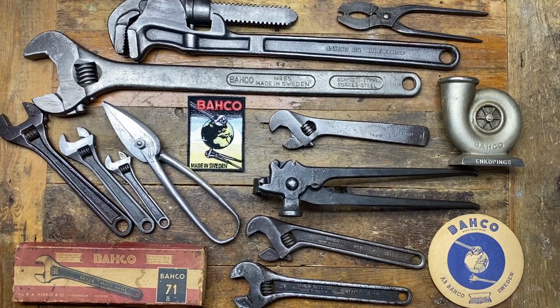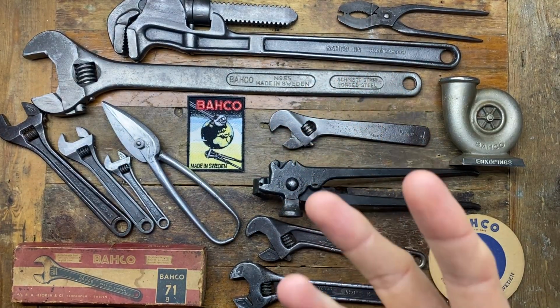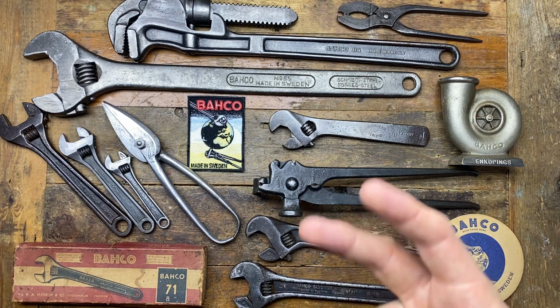Today is the day representing 3 years to the day of me starting collecting antique Bahco tools. The 16th of October was the first thing I bought, which was a Bahco 113 pipe wrench. And now this is the 3rd year, so over 1,000 days of collecting. I've done not too bad this year. I've just counted up and I've counted 24 items I've bought, so about 2 items a month.